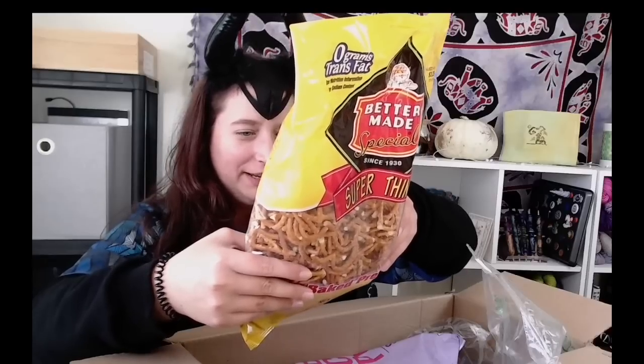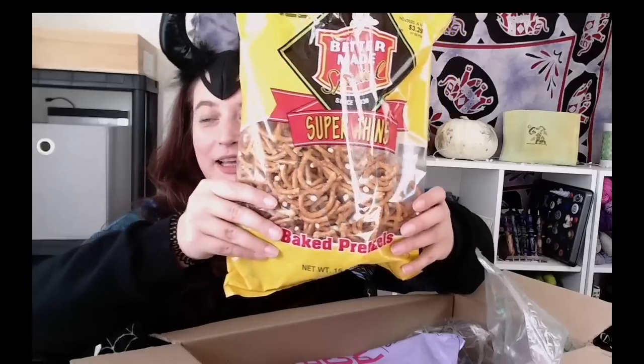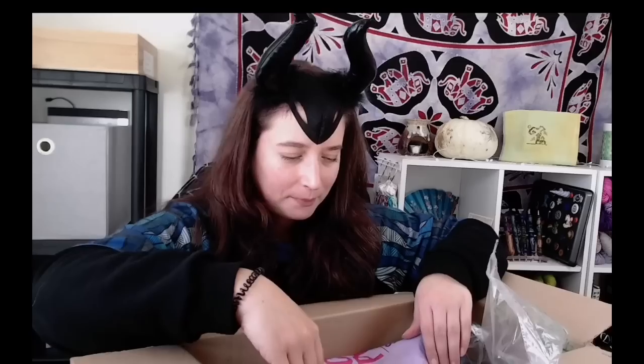Whatever flavoring they put on here, I think it's, oh, it's got corn syrup. That's why. They are amazing. And corn syrup is not a flavor that they have here. So thank you so much. For some reason, it just makes you want to eat more and more of it.